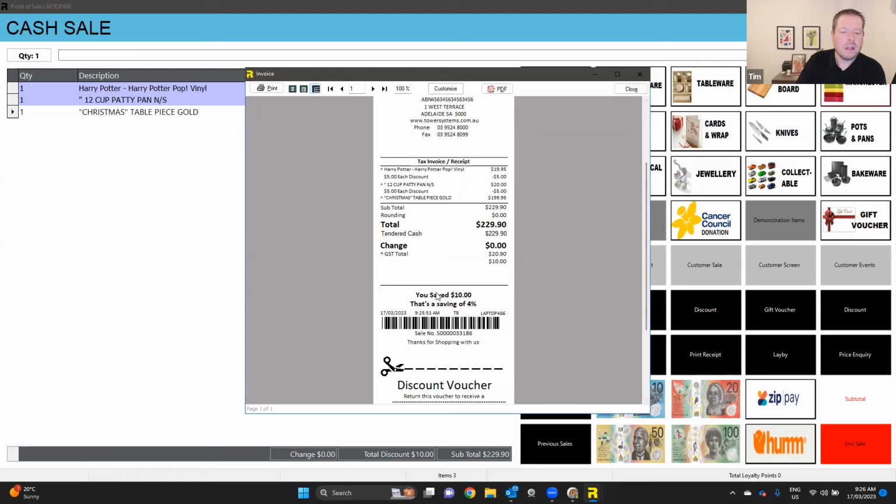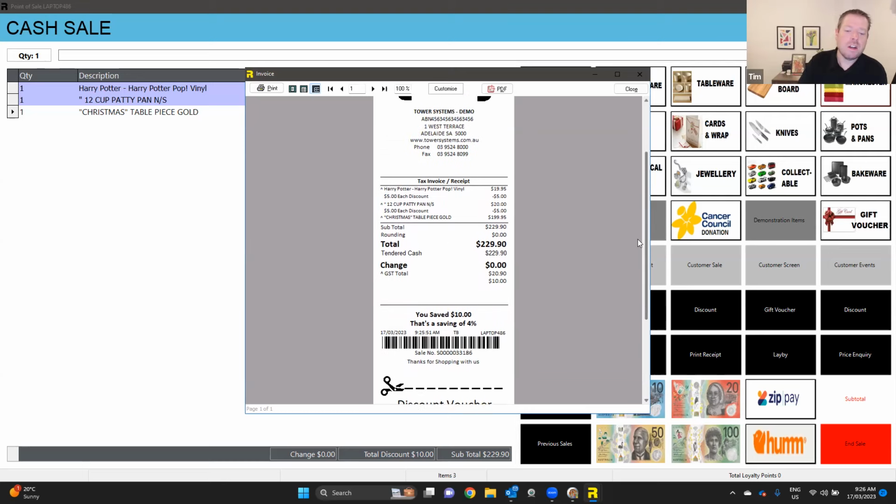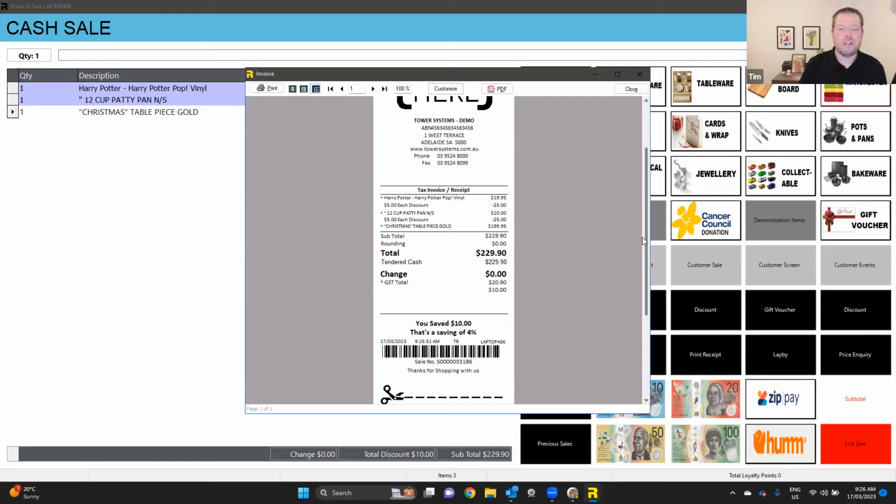If I scroll down a bit, I've also got mine set to show the customer their savings. So if they do receive any discount, it's calling that out. You can attach any notes, any promotions and images in the body of the receipt as well. So, I've got a Pop Vinyl on there, for example. If I knew there was a new range coming in next week, or maybe I was going to do an unboxing event next Thursday, I could set it so that anytime I sell a Pop Vinyl, it does a little promotion in the body of that receipt saying, hey, we've got this open night, an unboxing, come along and see our new product. You could tag those in the body of that receipt as well.